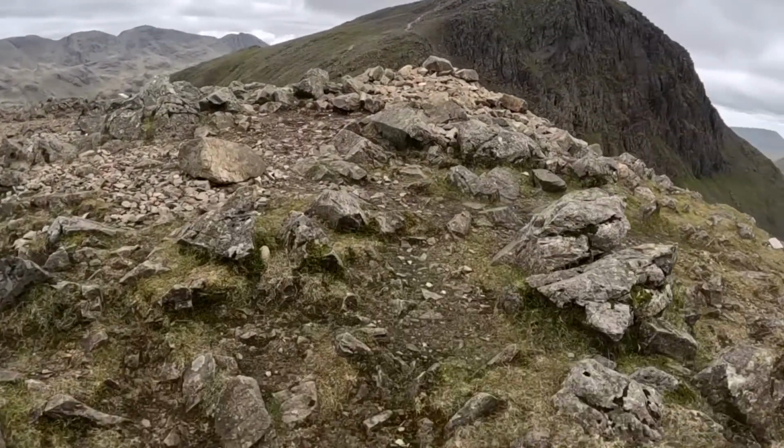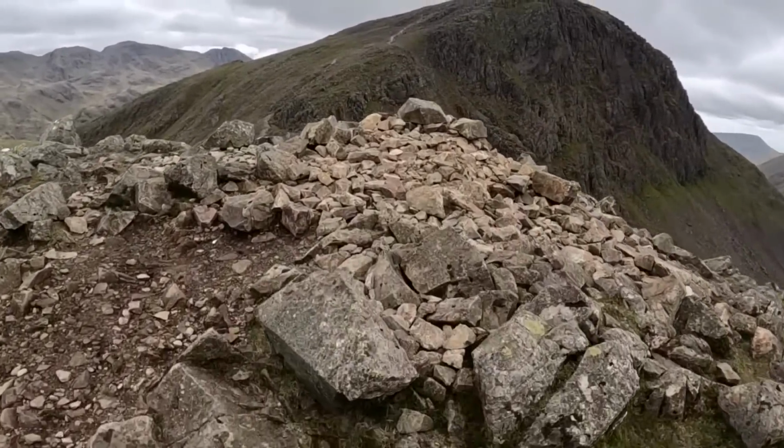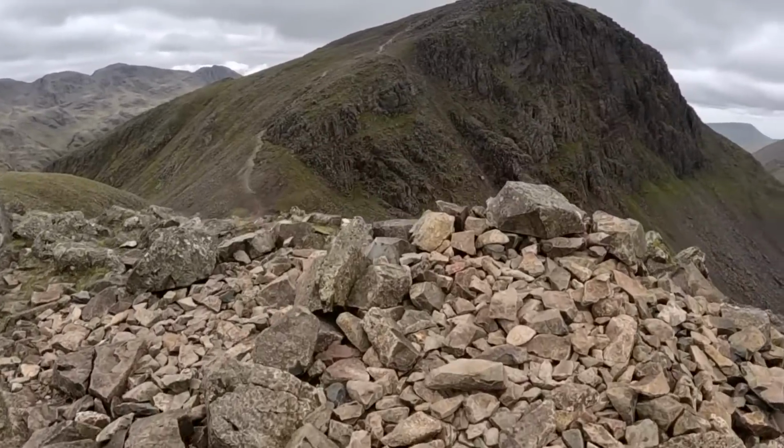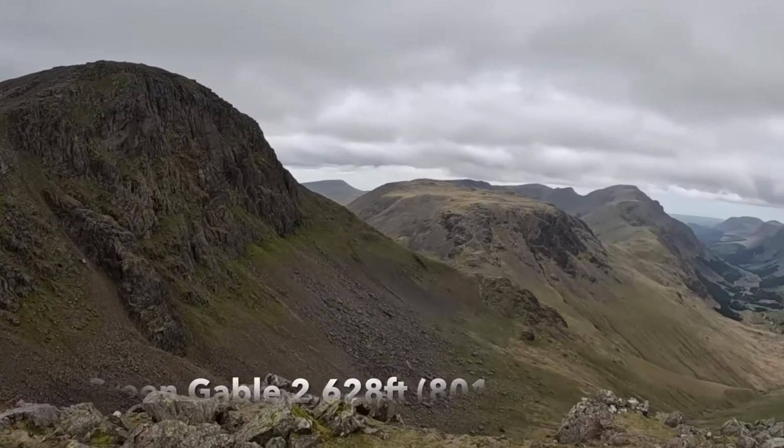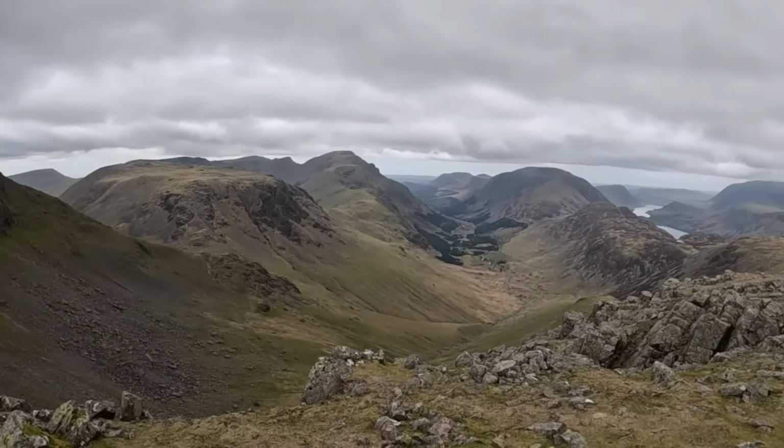Right, so there it is. That is the top of Green Gable. Oh yeah. And Great Gable's just there. That's our view down the valley. Absolutely cracking.